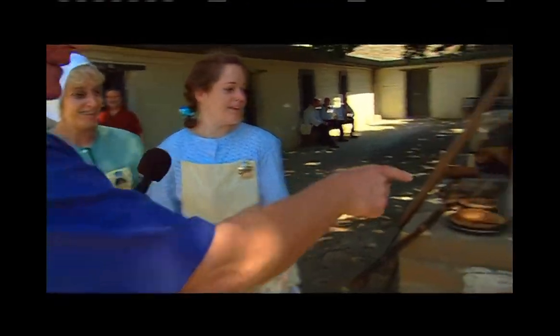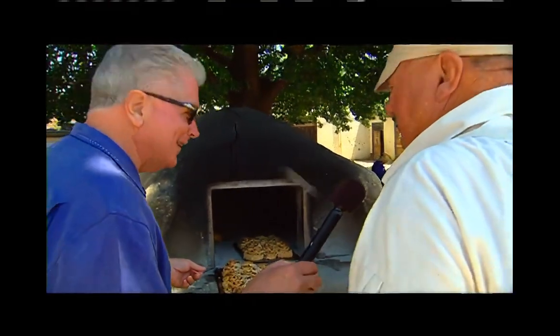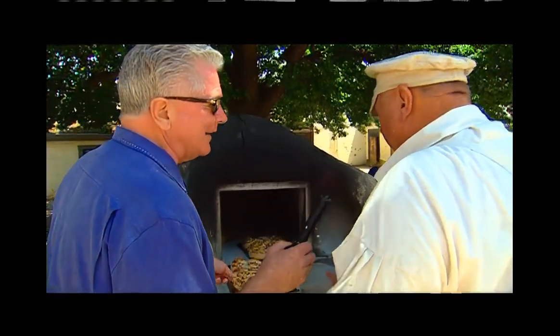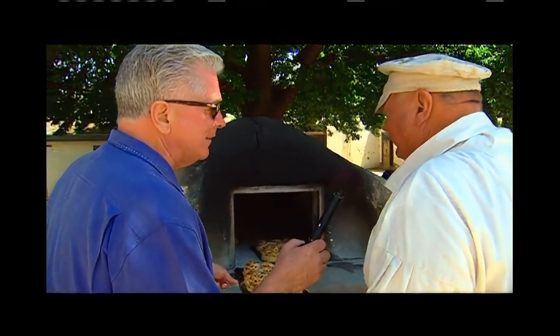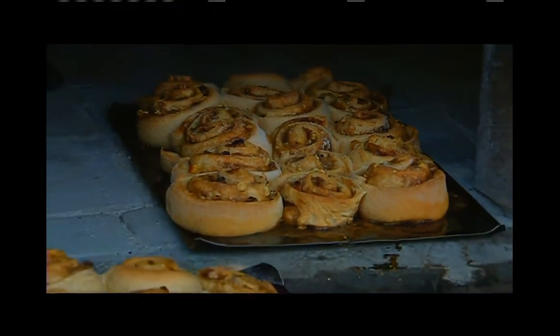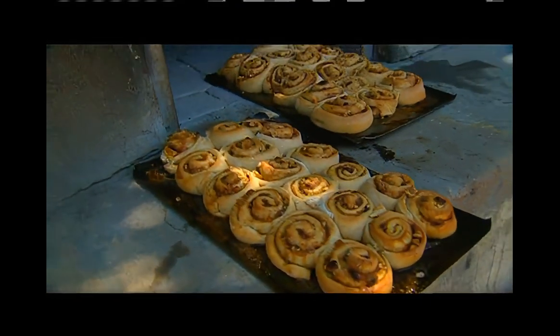And wait a minute. What's this? You snuck something else in here for us. These are sticky buns, cinnamon rolls. They wouldn't have made those back then. Yes, they would have. If Captain Sutter had guests coming, he would ration us out extra sugar and spices, because spices and sugar are very expensive. So they would have made sticky buns back then? They would have made them in this oven.